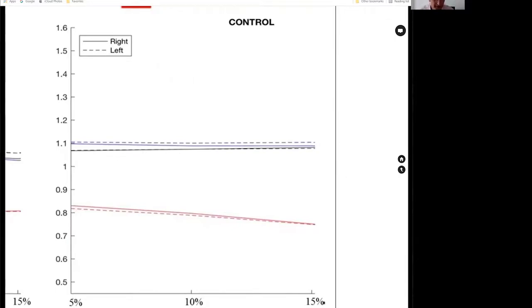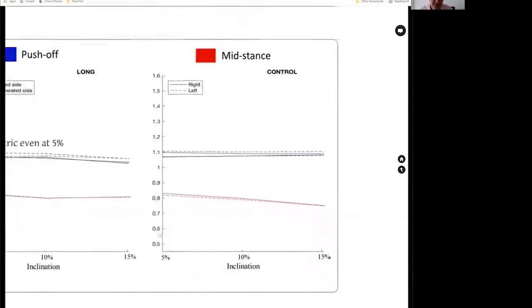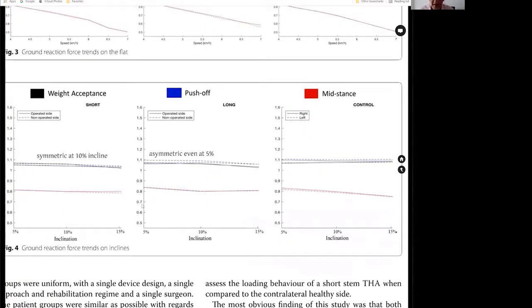uphill walking now, 5%, 10%, 15%, we see that in the control group here, this is heel strike, this is push off. So you're pushing off a bit harder than your heel strike. And again, the symmetric, normal people, completely symmetric. Of course, they're pretty symmetric. These hips are very good, and compared to knees, they're just excellent. But the short stems, even though they're putting much more energy through in their push off, they're still really symmetric at 10%, still symmetric at 15%.